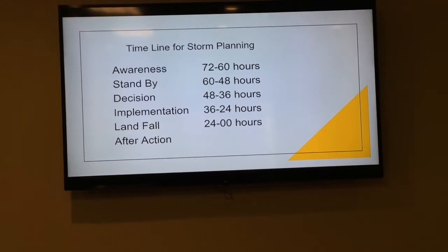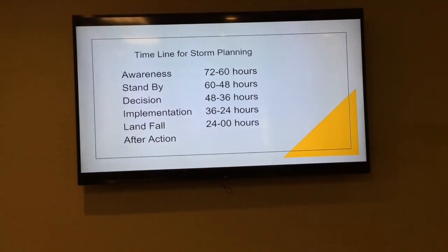Awareness, this is how we've broken it down. 72 hours before landfall is awareness. That's where you ought to be tracking the storm. Can you determine what direction it's going? We will start posting the bulletins down in the front lobby. We will post it on 732. That will give you our analysis. You should start watching Bay News 9, but don't start buying into all the hype. That's what happens in the awareness stage.